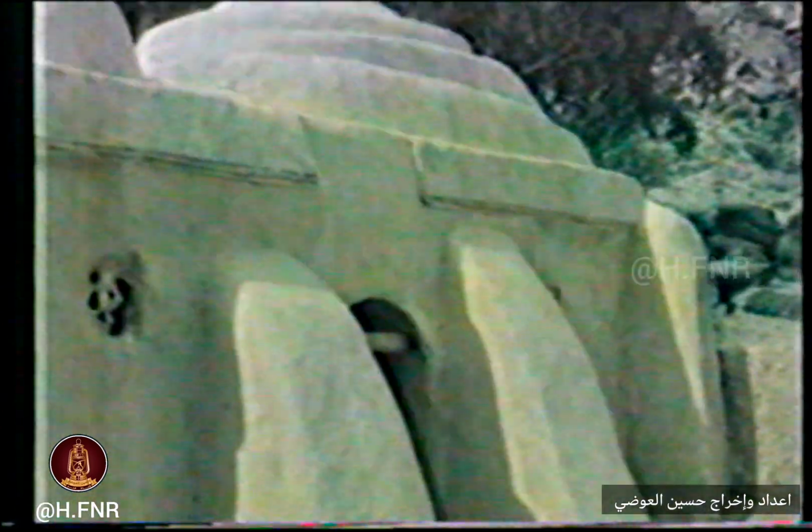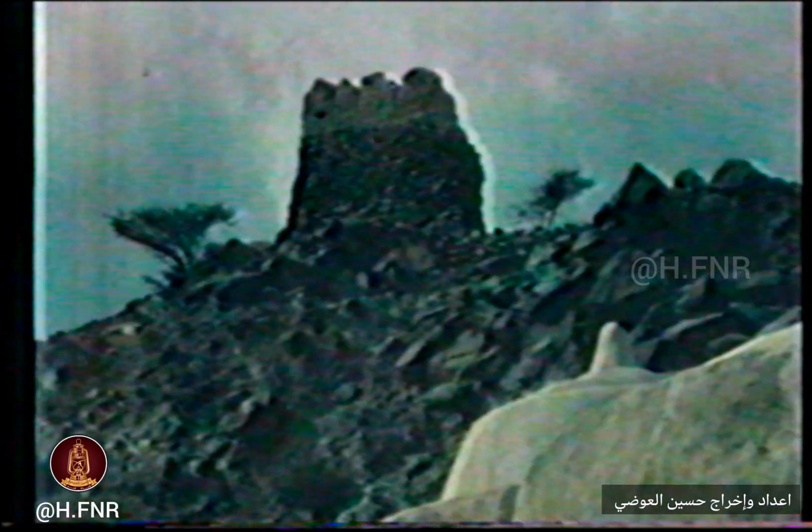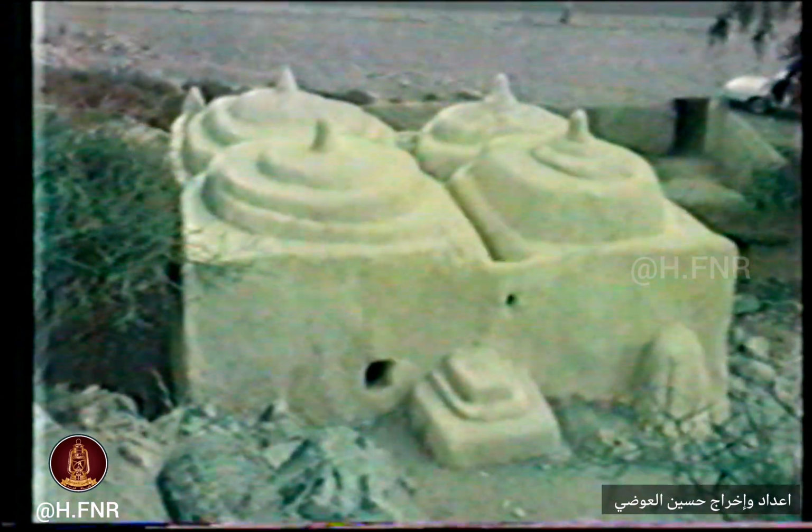Here we see the old mosque. This Ottoman-style mosque was said to have been built in the 5th century of Hijra, and there is a similar mosque in Damascus. This mosque is the source of pride for the native people. No one knows precisely when the mosque was built. It took over 1 year to build it, and it has 4 domes sitting on one base.